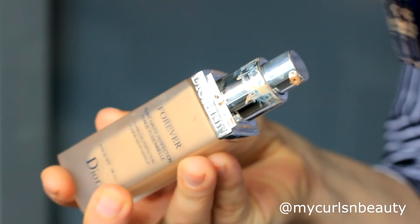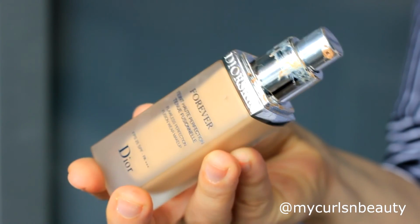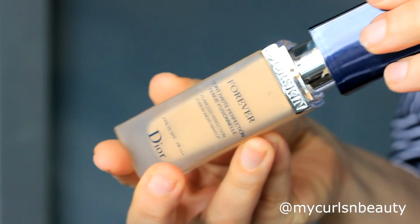For me this is a better version than the Estee Lauder Double Wear, in a sense that yes, it still gives you great coverage. It is quite long wearing. It's not as matte as the Estee Lauder Double Wear, and it doesn't look or feel as heavy on the skin. I did really enjoy it. I used it quite a bit. I think I'm right at the end of this foundation, but like I said, it's been over 24 months, so I am throwing this one away because I don't want to damage my skin.